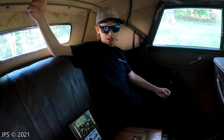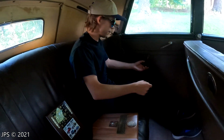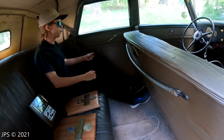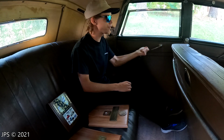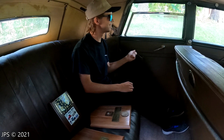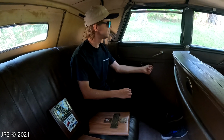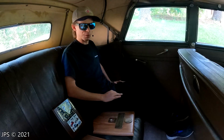Like I said, there's not really a whole lot back here, but you do have seat belts, and you've got a grab handle, and you have roll-down windows for the rear seat passengers, and they are functional, as you can see. They go down very, very slowly, but they do work. Let's go check out the outside of the back of the car now. It's pretty cool.